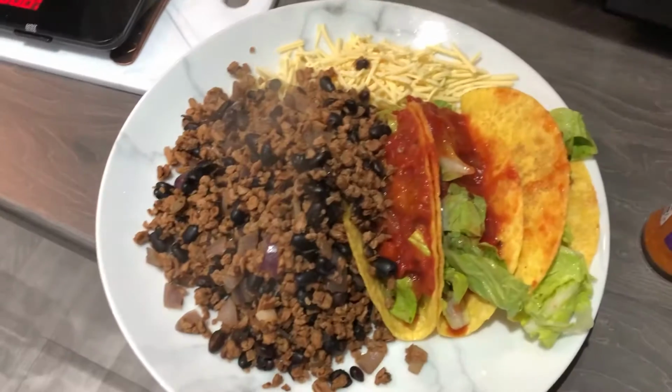And then for dinner, Nicole made these banging tacos. There's loads of food on here, and I think this was only like 600 calories for all that food, which was really nice, and I had some Nando's peri-peri sauce on top of it.